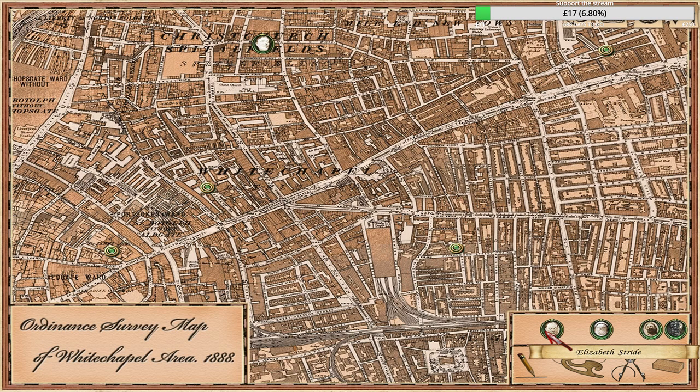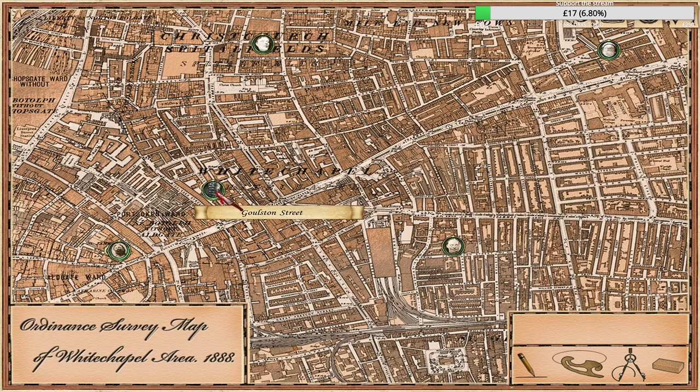So Elizabeth Stride was Dutfield's Yard. Two should be Bucks Row. So it's quite a gap. So one man went through all these. It's not close at all. So Catherine, she was in Mitre Square. Graffito should be Goulston Street.